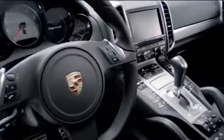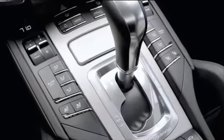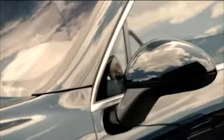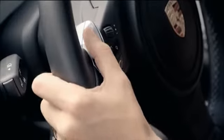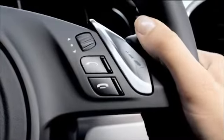The Tiptronic S automatic gearbox has an automatic mode and a manual mode. In manual mode, you change gear using the controls on the steering wheel. Press forward to shift up and pull back to shift down.